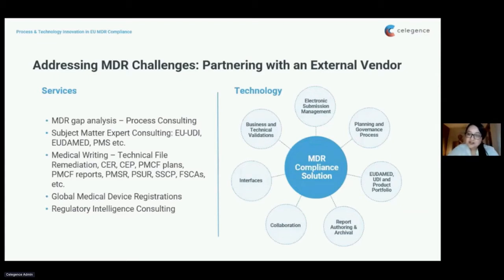For example, technology can help you with your technical validations, electronic submissions, planning and governance processes. It'll help you manage your product portfolio. It can help you author your reports and also archive them, and also help you collaborate within your teams. And the best part is, it is customizable. You can always customize it to suit your needs and requirements. The technology provider can also explore your current process and optimize it by automating certain tasks.